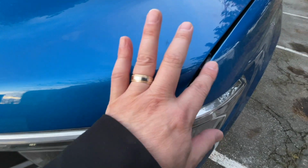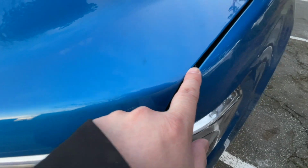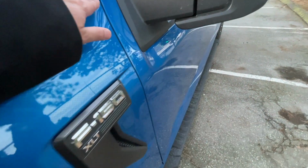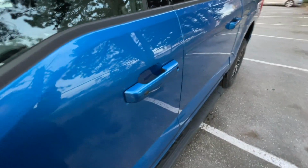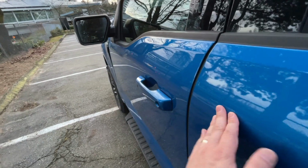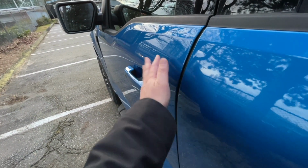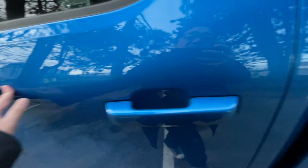Here, same thing. There's quite a bit of difference in gap. This one is higher than this side, so the gap is not quite level. This side is higher than this side too. So I can tell by looking at it that the overall body integrity and alignment could be improved. But this is still the first year, so I expect that to improve as time goes. And it's not noticeable to an average person's eye. But if you look right there, you can tell this door is a bit higher than this one. The door is shut properly, but this is still higher than this one, you can tell. And so the body integrity could be improved for sure.